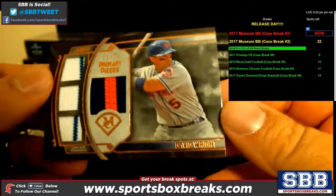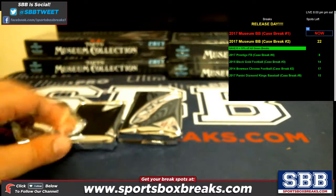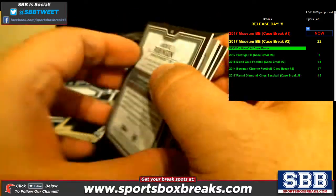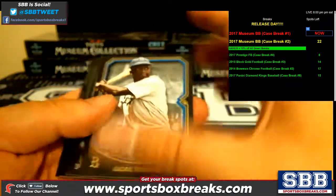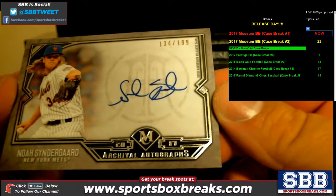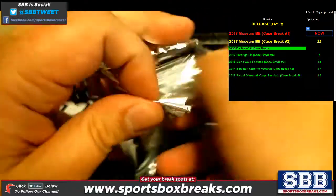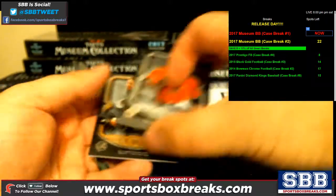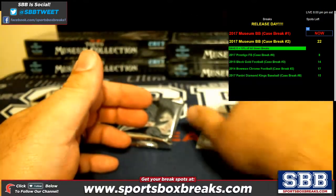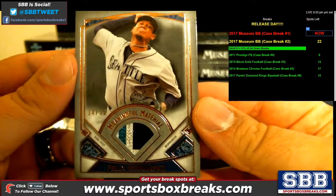How about David Wright, Raymond V, 71 out of 75, 3 pinstripe on the left and a nice thick one on the right. All right, Jackie Robinson to 150. And, wow, another Raymond V hit. Mets starting to turn it on. Noah Syndergaard to 199. We got a Kyle Schwarber. Felix Hernandez to 35, 34 out of 35, meaningful material. Seattle, Don P., there you go.